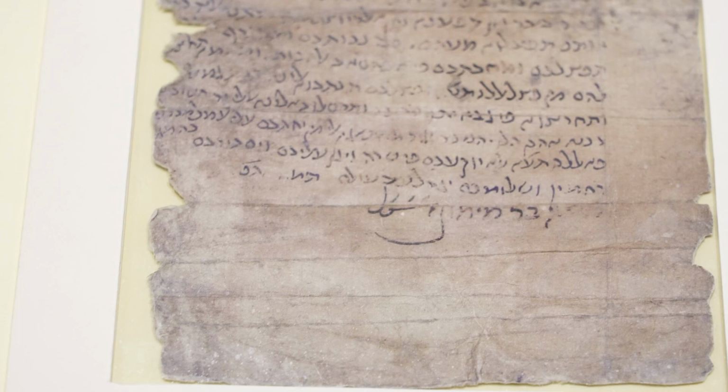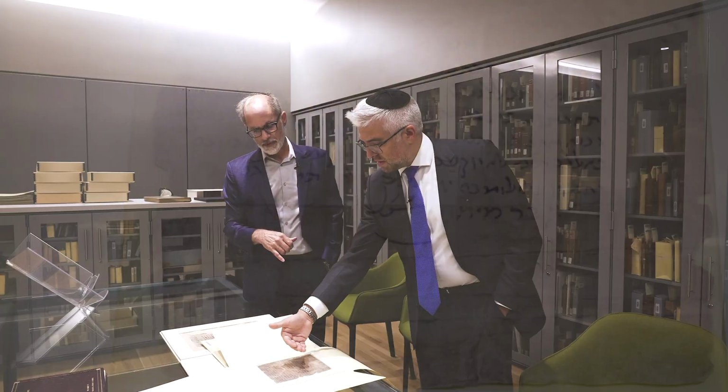You can see Moshe is kind of blotted out, but Maimon. And Rambam signed at the bottom? That is his own signature. That's right. And somebody else copied the top.